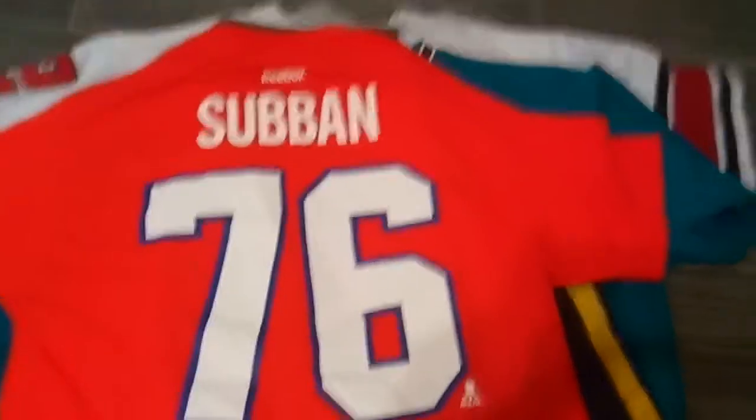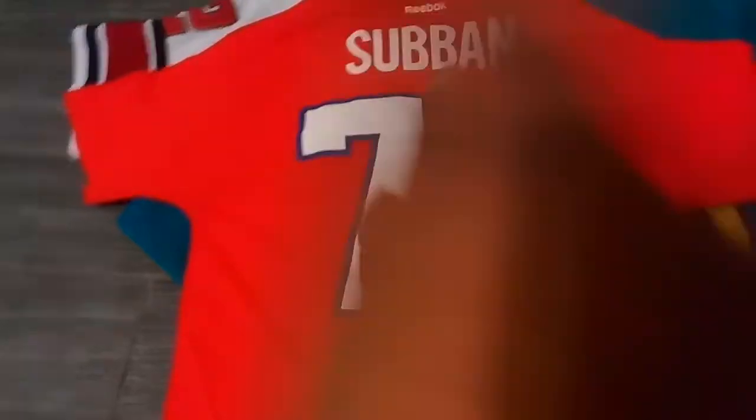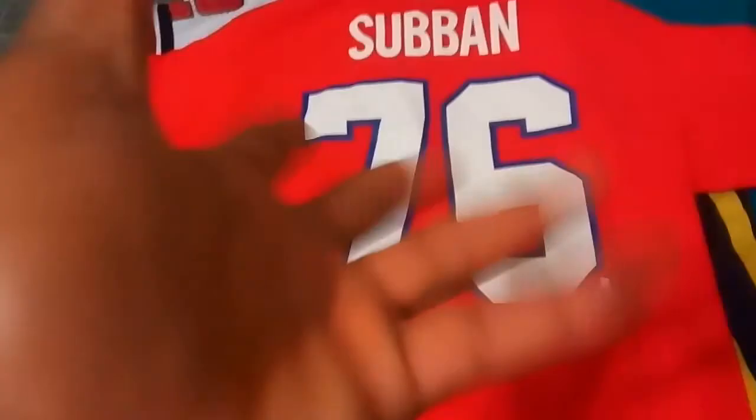But PK, see, that's how I know. I looked them up. PK Subban. Hope I'm pronouncing his name right. Reebok. It's like a t-shirt jersey. I like to call them t-shirt jerseys because it has the number on the back and the name, like it's a jersey. So it's a t-shirt jersey. I'm so mad that I don't know the team, but I know it's Canada.